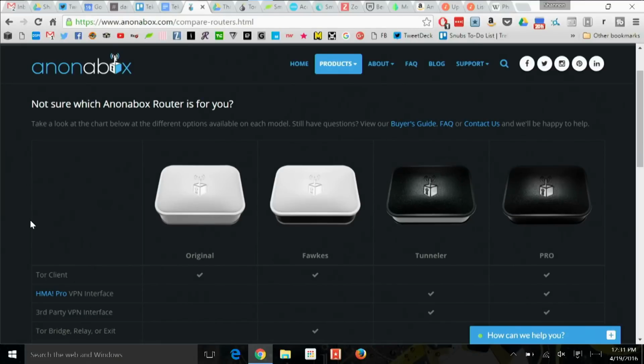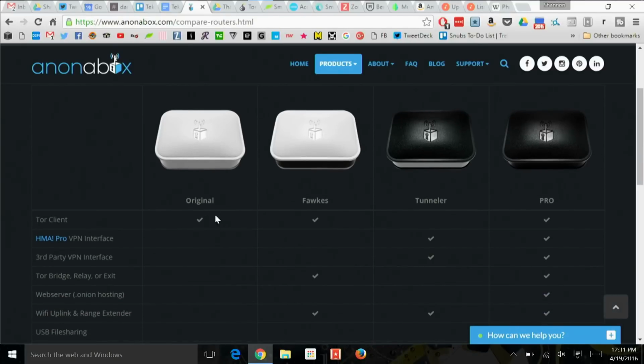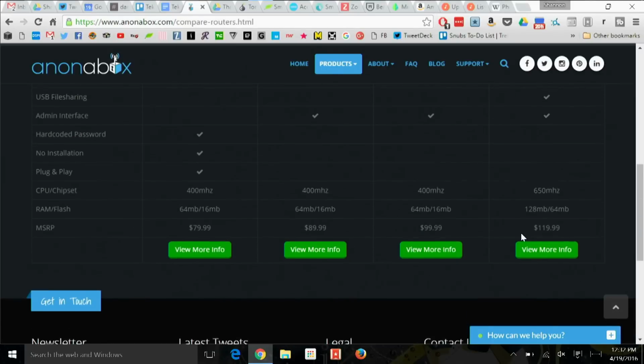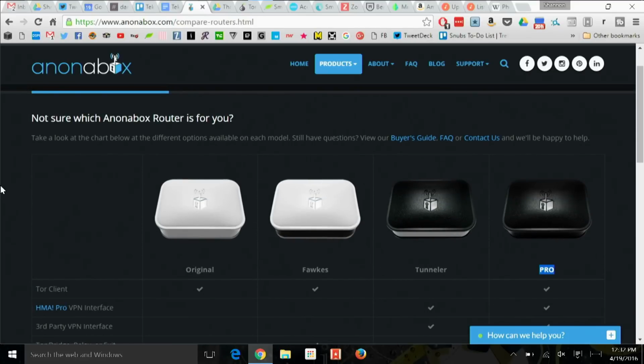The interesting thing about this, again, is that it is plug and play. It's $79.99 for the original version, and then they have some upgraded versions. The Pro is my personal favorite because it has a bunch of extra perks, and it starts at $80, $90, $100, and then $120 for the Pro version. So depending on what you need in your Anonabox, you would have to choose one of these based on what your experience would be. It's like Tor and VPN, or the one that does all the things. Yeah, this is the all the things one.